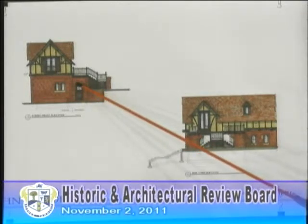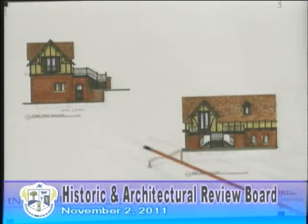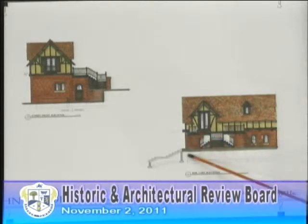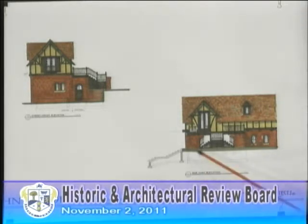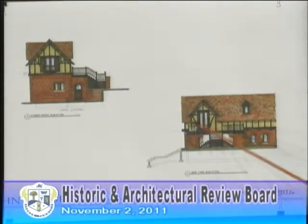We pulled back this addition on the side to reveal the existing coins. So the original coins will be revealed. We pull back the balcony so that our new coins are clear of the existing coins. The new balcony deck is here. New French doors here. This is the north side, this elevation. And this is the landing that brings us down.